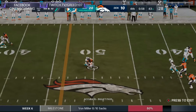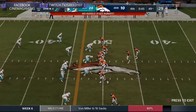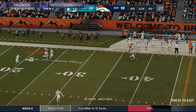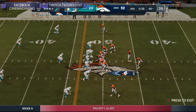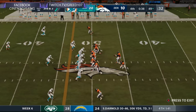Solid way to start the drive. 13 yards, picking up the first. Got Gordon open, completes it. It's a gain of 7, and it'll make it a second down. And he bats it away, and it falls down incomplete. He was trying to find Noah Fant, the tight end, and it's 3rd and short. Third down and 3 yards to go.